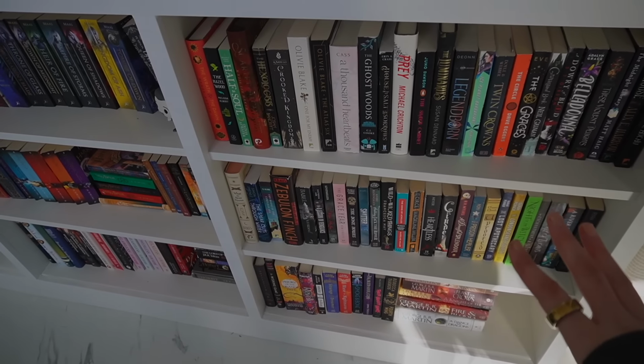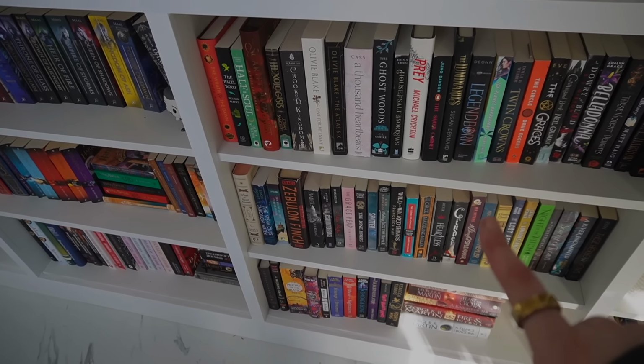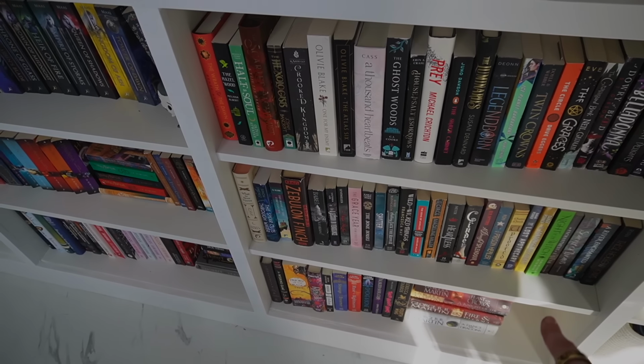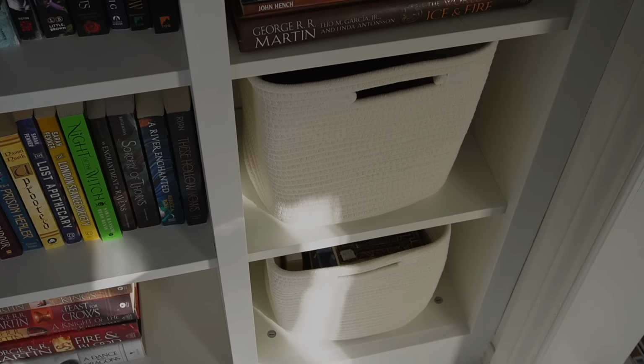These are all standalone fantasy. Some of them are the first book in a series, but if I don't have the second book in a series, it stays here until I have the next book in the series. Cause to me, it's technically not standalone, but I only have one book. So we have the two organizers on this side.